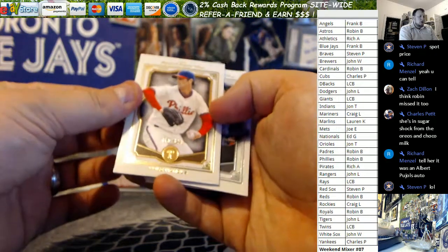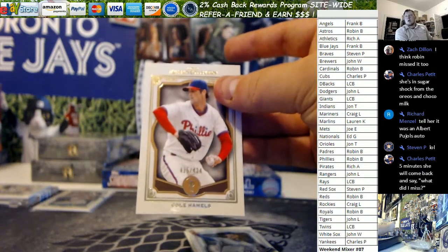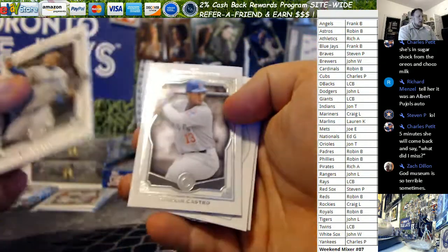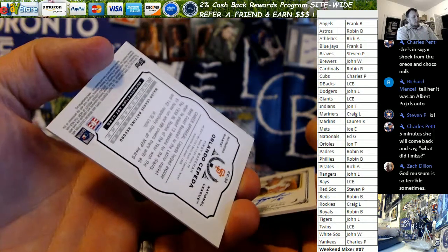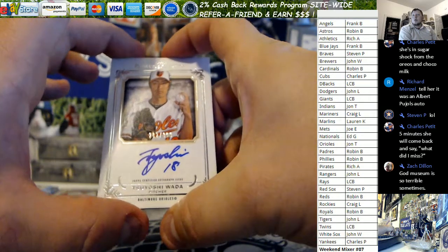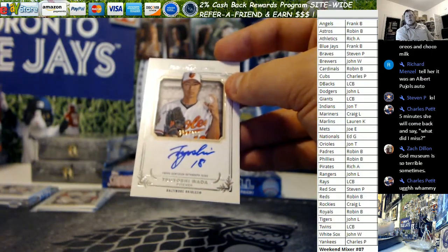For the Phillies, Cole Hamels. Going out to Robin, that is 415 out of 424. We've got Dickey Castro, canvas collection of Cespedes, and our auto is for the Orioles. Wada going out to John T. That is number 282 out of 399. John's on the board.